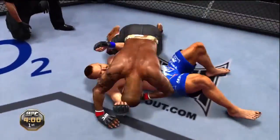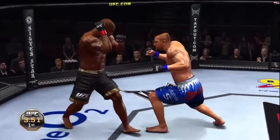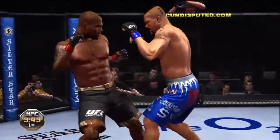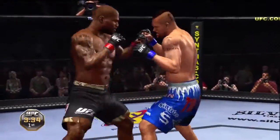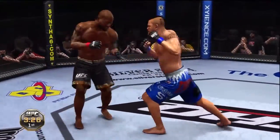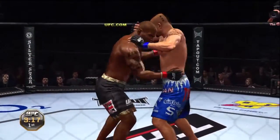Oh, belly-to-belly suplex. Takes him for a ride. He decides to let him up. Nice combination. Oh, good kick to the body. Body shot. They are both staying in tight, close, right in the fire. Oh, beautiful hook. Combination, left, right. Boom. Double underhooks.